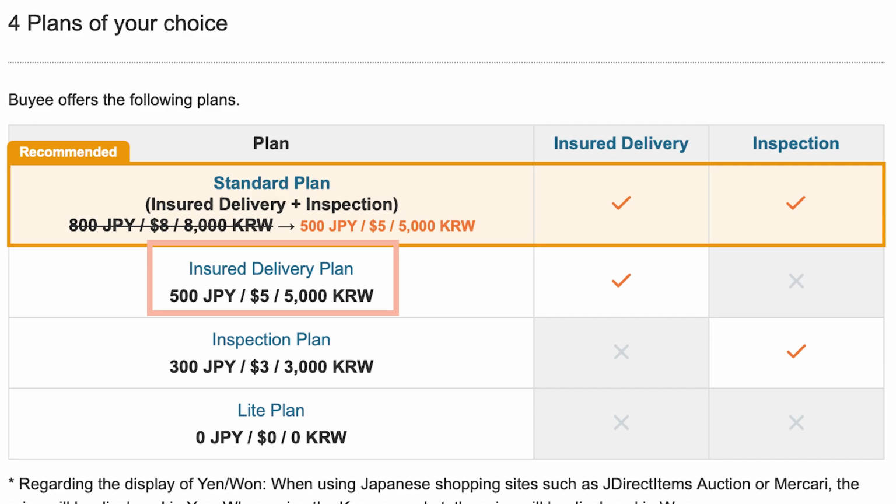going to be able to reach out to Buyee for a refund because the insurance is going to cover that total for you. I would recommend insuring your package if you're buying something that's really expensive, like a massive figurine that's worth like $1,000. And for all intents and purposes, there's a standard plan, which is Buyee's recommended plan.